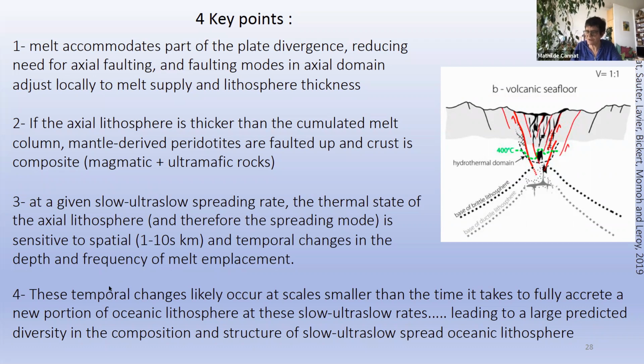And the fourth point is that these temporal changes in the depth and frequency of melt emplacement likely occur at scales that are smaller than the time it takes to fully accrete a new portion of oceanic lithosphere at these slow, ultra-slow rates. If you look at the width of the axial valley at the Mid-Atlantic Ridge, you can see that in order to be completely finished, the lithosphere has to be at least 1 million years old. And it's very likely that, as can be observed in other volcanic systems, the frequency and the changes in melt emplacement occur at much smaller timescales.